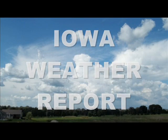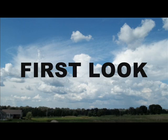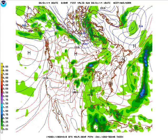This is the Iowa Weather Report for Sunday, June 1st, 2014. And now our first look at the 0Z GFS model run. This is at 1 p.m. this afternoon. We have a ridge over the south and east and over the Texas into the south and west. Fairly active pattern across the northern interior of the country, including the state of Iowa.